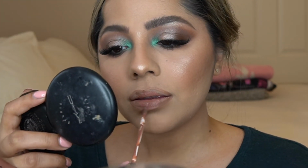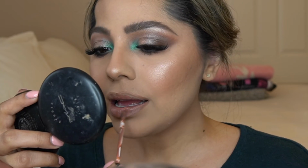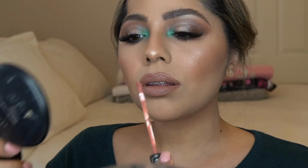And then I'm gonna go in with Kat Von D Bow and Arrow, and I really wanted something neutral and even deep. This color is kind of dark on me, but I wanted something that looked kind of grungy and neutral. I didn't want anything that pulled pink or peachy. I wanted a straight neutral chocolate brown, and that's exactly what Bow and Arrow is on me.